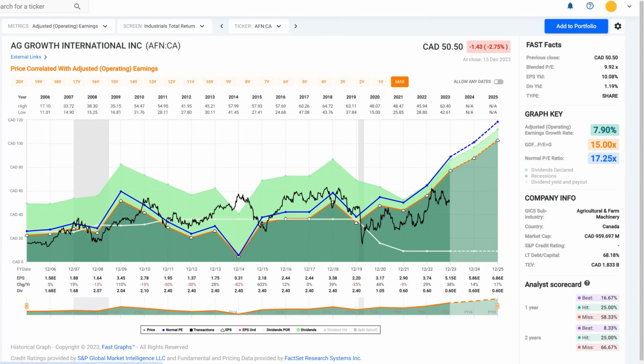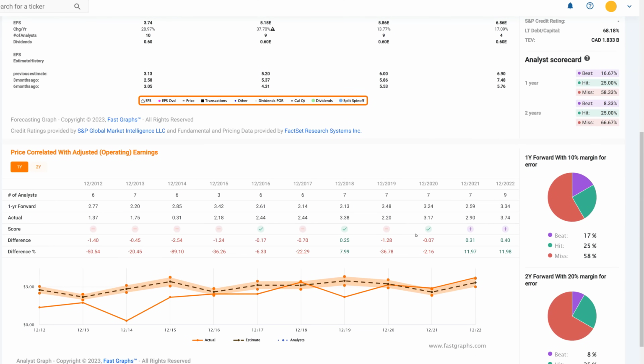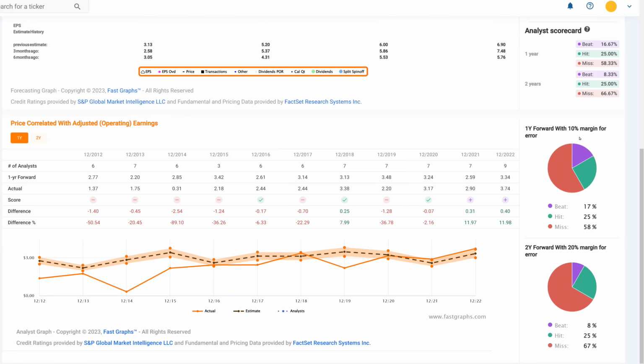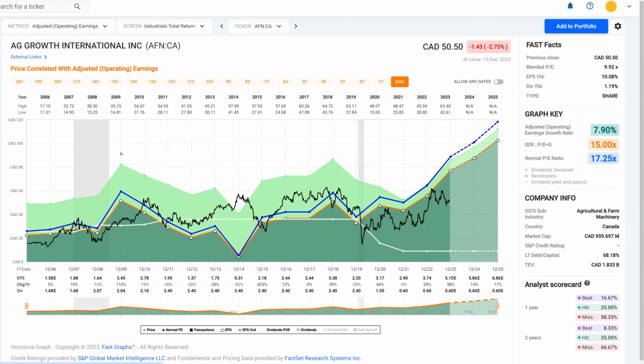Now, interestingly enough, if I look at the analyst scorecard of this company, I want you to notice that the analysts have been wrong 58% of the time on a one-year forecast with a 10% margin of error, and 67% of the time. So even though analysts are being very sanguine about this stock and really expect very high growth, I'm not going to put much credence in the ability for analysts to estimate this company.